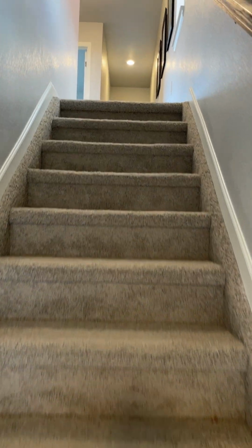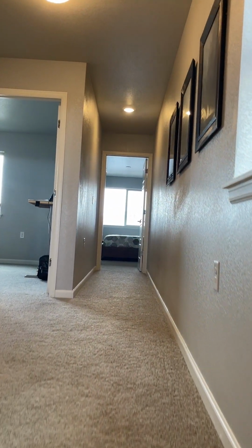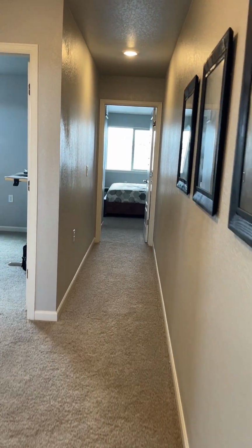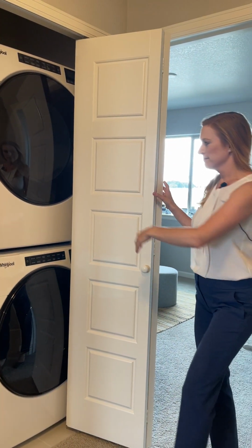This series, the 4 Plus, has 3 bedrooms upstairs, 2.5 baths, so you have 2 full baths up here as well as your laundry. So I'll show you the laundry closet first, which is really nice. There is no laundry going up or down. It's all right here, hidden away from all your guests.